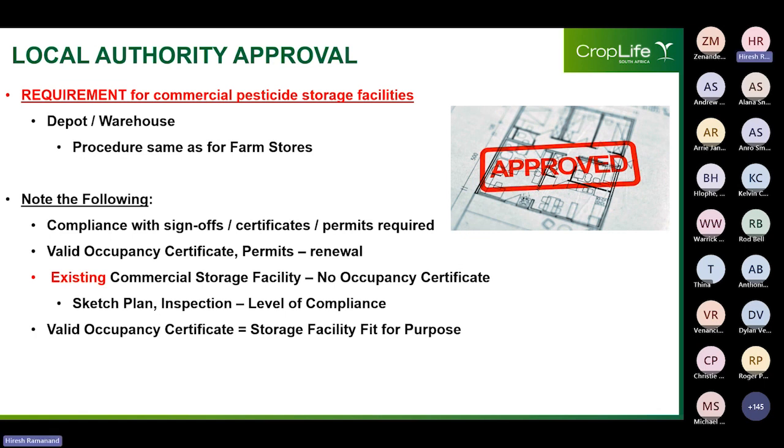Well, I asked a question in the previous slide, and clearly the answer is no. Like farm pesticide stores, commercial storage facilities also require local authority approval, whether a depot or warehouse. While the procedure is pretty much the same, take note of the following.